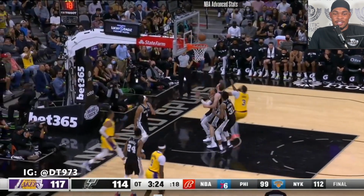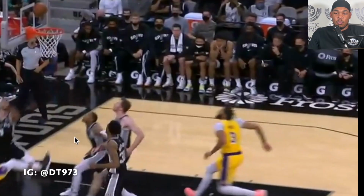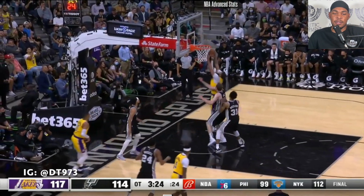You see, it's three Spurs down here. One, two, three. All looking at the ball. Nobody decided to box out the streaking big man. And this is what you guys can learn. You can learn from the defense as well, man. Box out. If you got three teammates, box out. There's no reason why all three of these guys should have their eyes on the ball. Nobody's trying to put a body on anyone. Literally didn't even attempt to box him out.